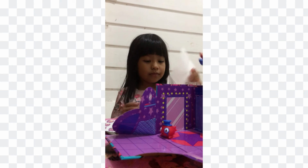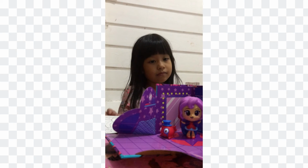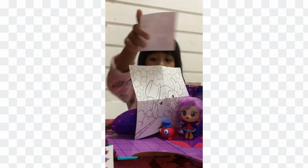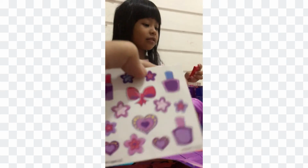What we got in the box. One cute little sticker.